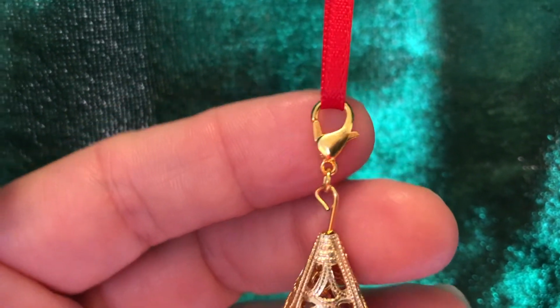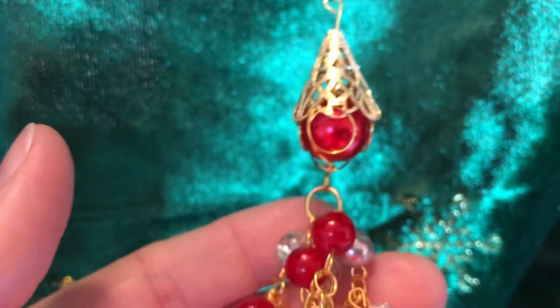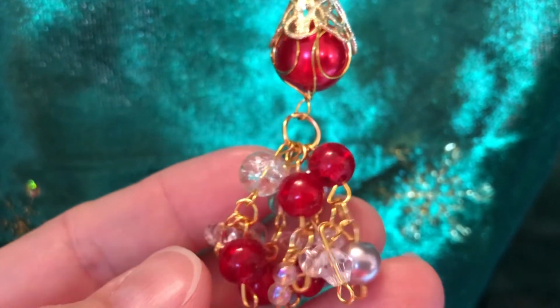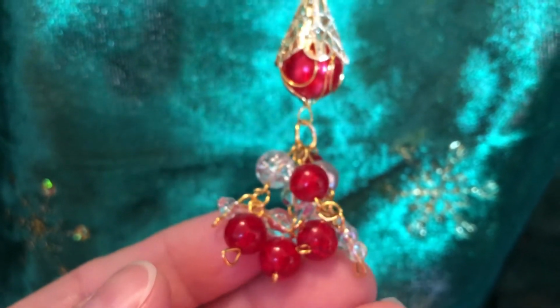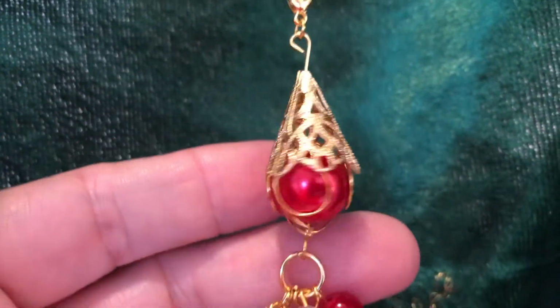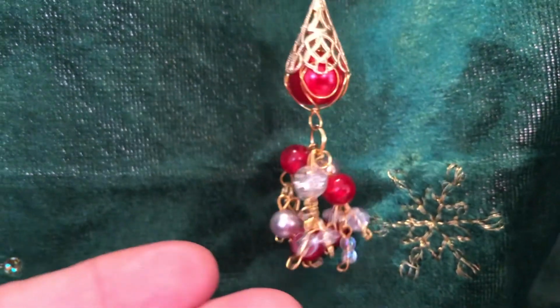So let me give you an up close. You can see I put this on a little lobster clasp, and then I had that interesting bead cap, and that was given to me by my friend V Wills at V Wills Designs. Thank you, V. And then you can see the little dangles that I put together that are hanging from it.